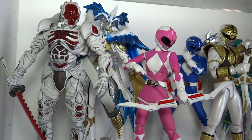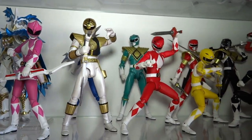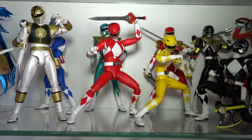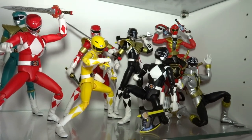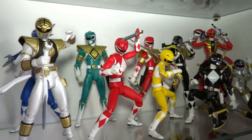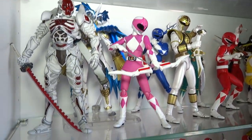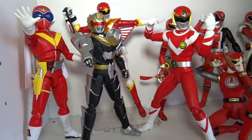As we move on to Power Rangers or Super Sentai, depending on who you ask, these are all the SH Figuarts ones, which are the best. I don't care, Lightning Collection is great, but these ones are my favorites. And also the Gokaiger stuff. Yes, I have watched some Japanese Super Sentai because Gokaiger was freaking amazing. Absolutely made everything better.